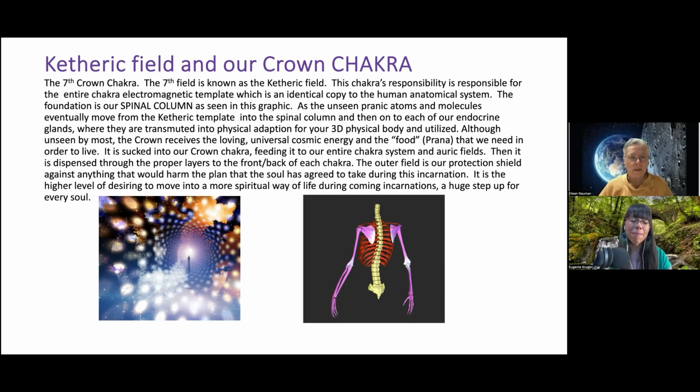Okay, so I said most of this I gave already. The more important thing here is that the catheric template is an electromagnetic template, and it is a dead ringer for how we have and what we have in our physical body and the way that it looks. Only it's in 4D, so it's going to look differently.